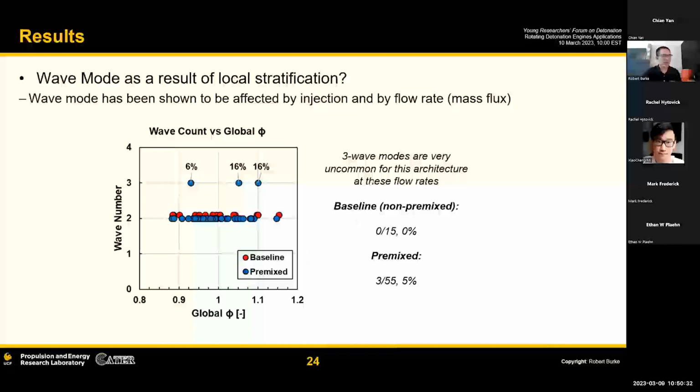As we would have our baseline, our premixed, it wasn't very often. But specifically for this RDE architecture, for the flow rates we run, a 3-wave mode, so 3 waves propagating about in a circle, is very uncommon. And for our baseline cases, non-premixed, for both this campaign as well as everything else we run with this architecture, we would have pretty much no cases around these flow conditions where we would have any type of 3-wave modes. Here in the premixed case, we had 3 out of our 55 tests, which corresponds to about 5%, where we would have these 3-wave modes.